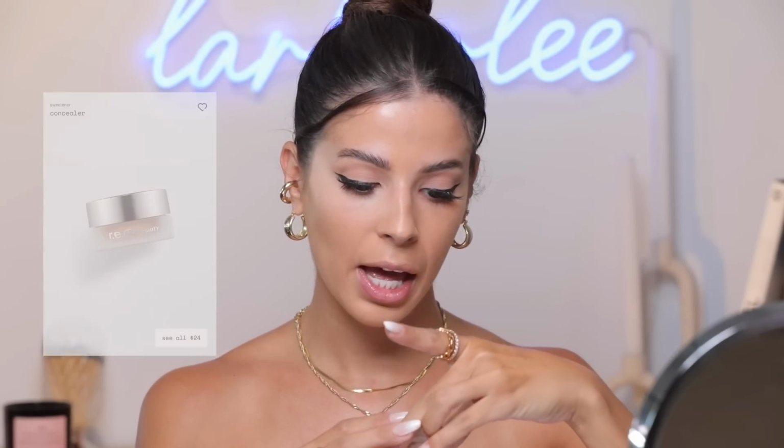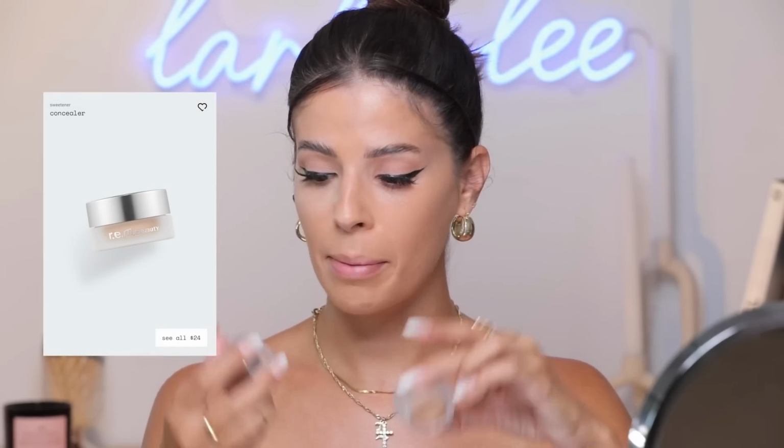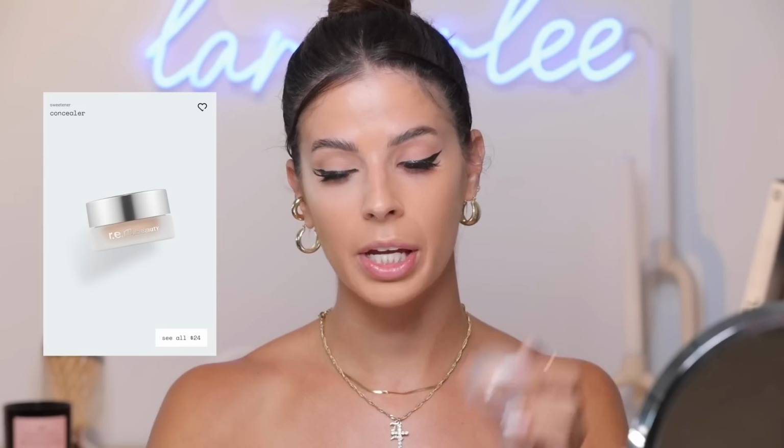So let's move on to the Ariana Grande concealer. It's more coverage. It's medium to full coverage. It's supposed to be buildable. And I have the shade medium 3 and medium 4. I'm going to use medium 3 here. I'll show you medium 4 out of the 60 shades.